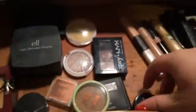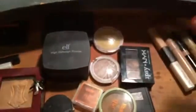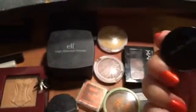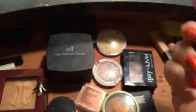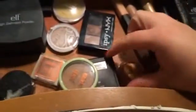Then from there, we have a Mary Kay cream eyeshadow pot in the color, I believe it's peach or apricot, something like that. Apricot Twist is the color of it, and it's a really, really pretty color. See if I can open this one-handed. Talent here, guys. Tricks. Oh, I thought I had it. It's coming. Okay. So that's what it looks like.